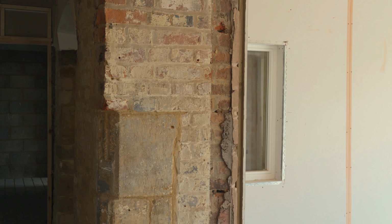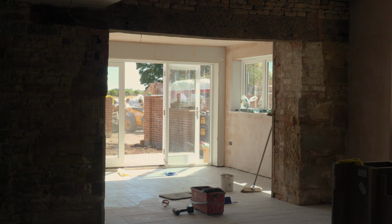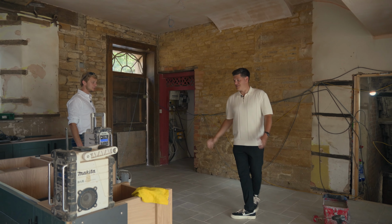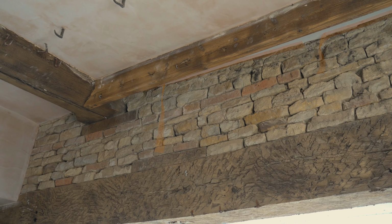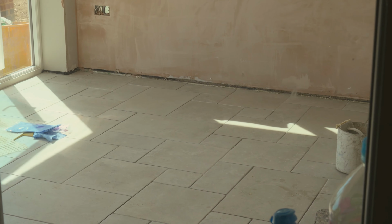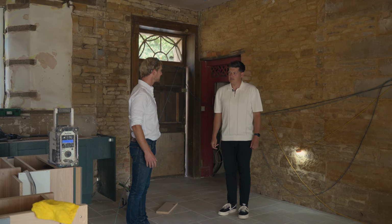One thing that's really notable is just how big this space is. I think the high ceiling helps, but just all of this area, as well as a great big kitchen, you've got so much living space, so much choice for how you want to use the space. And I think that's again the beauty of what we've done here, we've given the buyer choice.